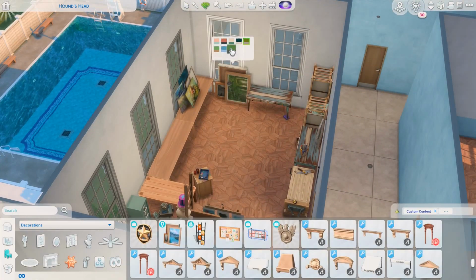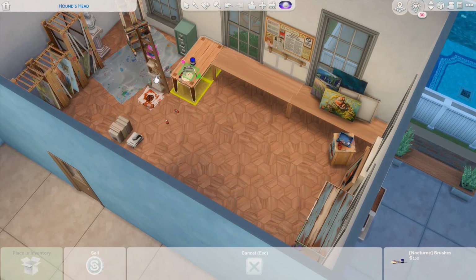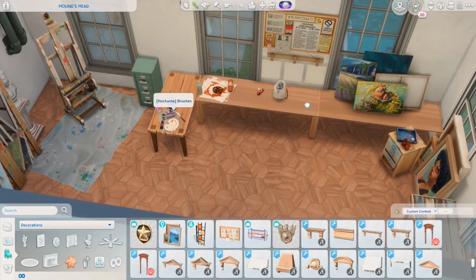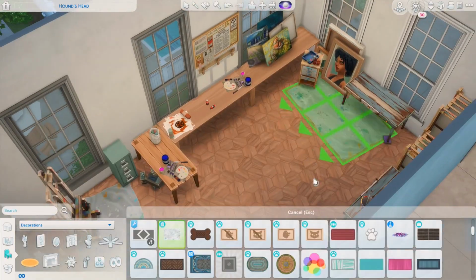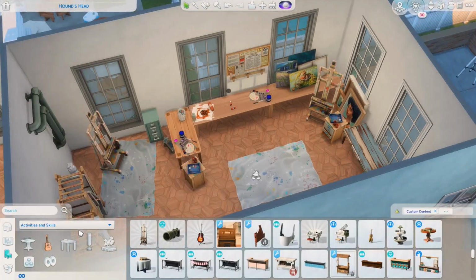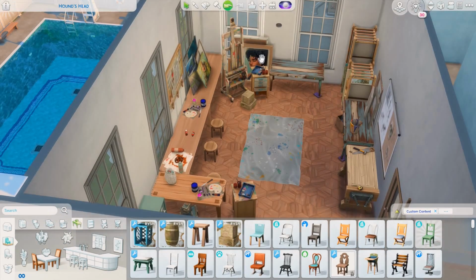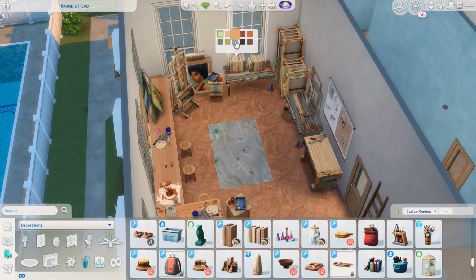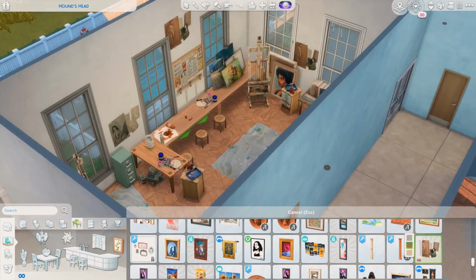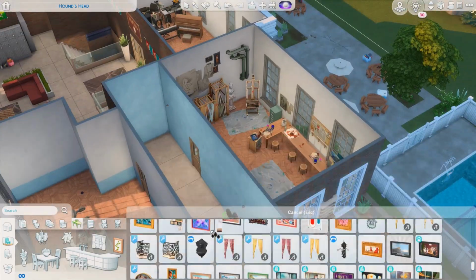And I loved using all of the tatty looking furniture and all of the paint stained easels and canvas holders and things like that. A lot of this is base game. I'm pretty sure there's only a few little bits of CC in this part. I think there's a couple of spray paint cans and small bits of decoration from custom content, but the rest of it is all just normal Sims Maxis items.